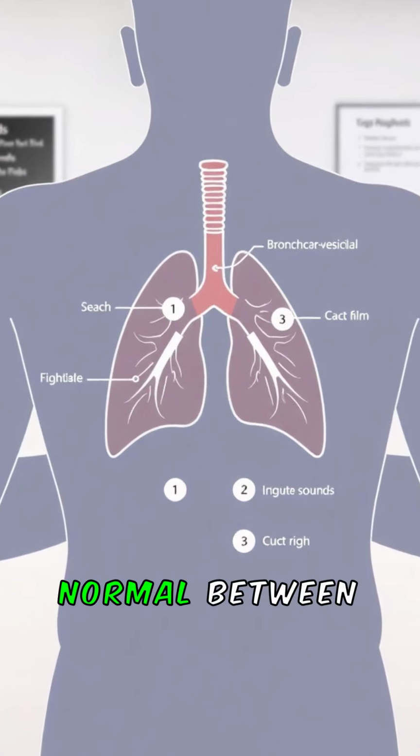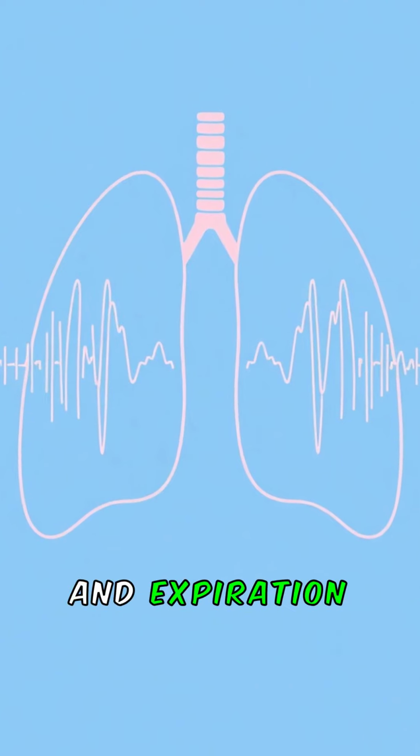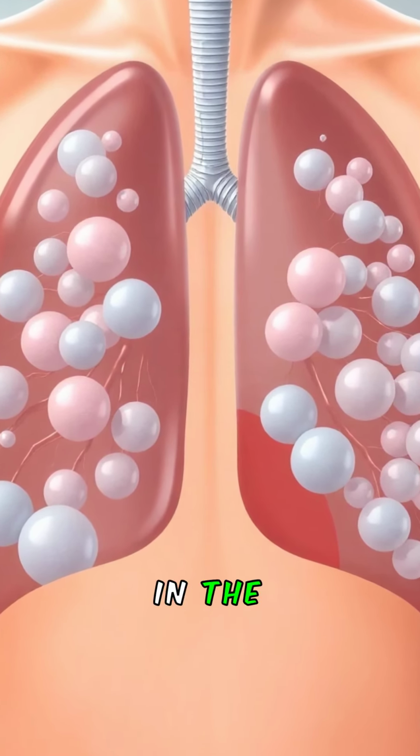Bronchovesicular sounds: normal between the scapulae and over the large airways. Medium-pitched with equal inspiration and expiration phases. If heard in other areas, it may indicate infiltration or fluid in the lungs.